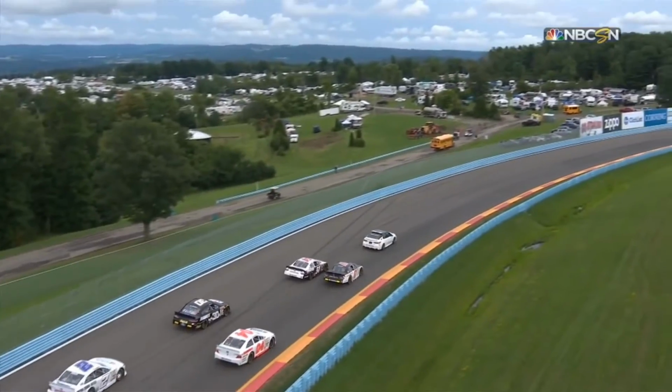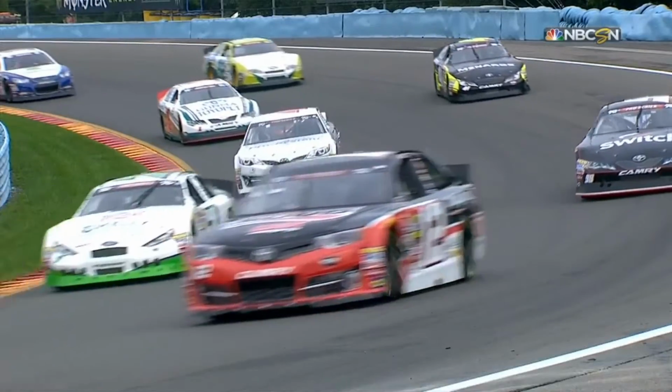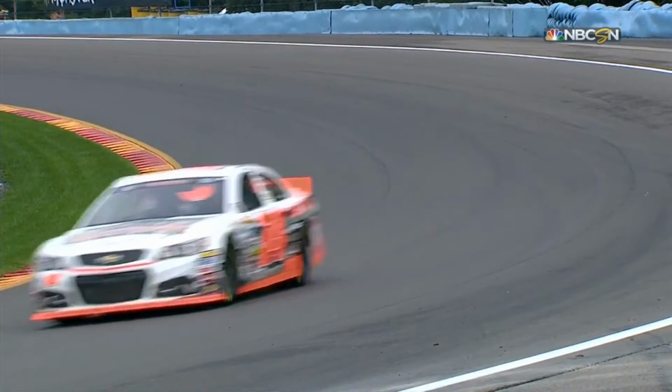24 cars will start today's event. Dylan Welch, who have you got your eye on? Dave, somebody to watch in the field today is Brett Moffitt, who is starting 21st, driving for Shiggy Hattori Racing Enterprises. Of course, this car that Brett is in almost won this race last year, dominated the early part of the race with Ryan Truex behind the wheel. Brett was fastest in practice earlier today.